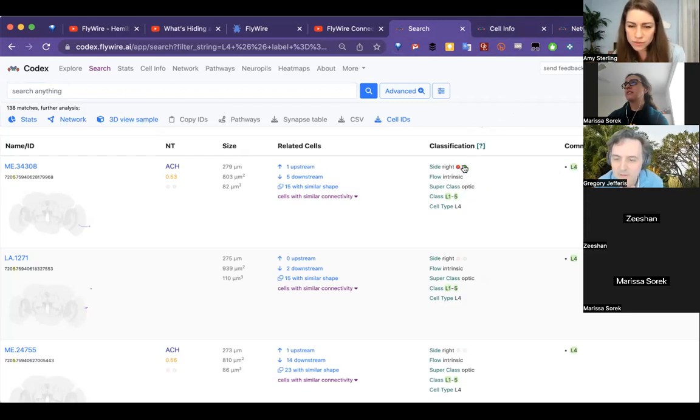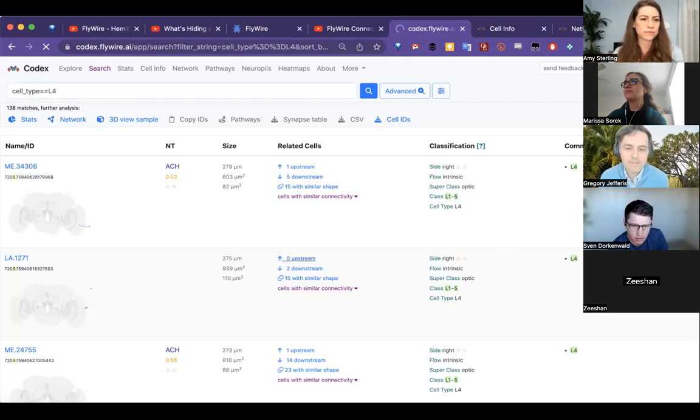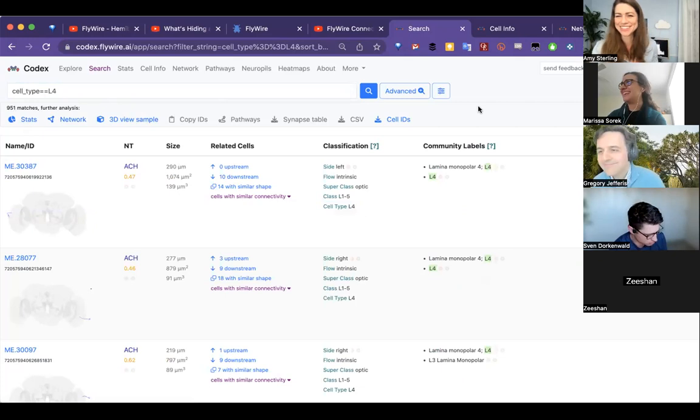We need the little plus mark next to cell. There's a function I think that you need. Yeah, you can code that. The FAQs have information on that. So you can type cell_type equals. Okay, cool. And there is equals, double equal. Okay, equals, sorry. And so this will only search cell type. Yeah, so 951. Good. Greg's like, wait a second, there should be more than 144 of these.